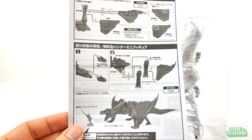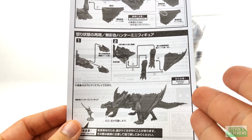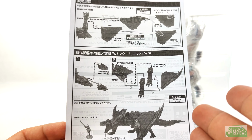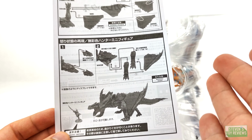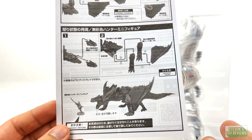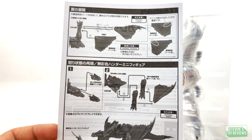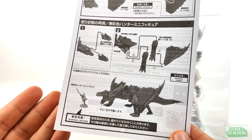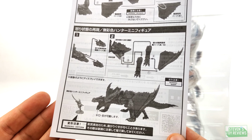All right, so here's going to be the instructions on how you change everything. So what they did is they included the rage parts, so when he gets angry, they included the correct parts for Tigrex here. So you can see, warning, delicate, how you swap the parts out. So if for whatever reason you lose your instructions, you can reference this.